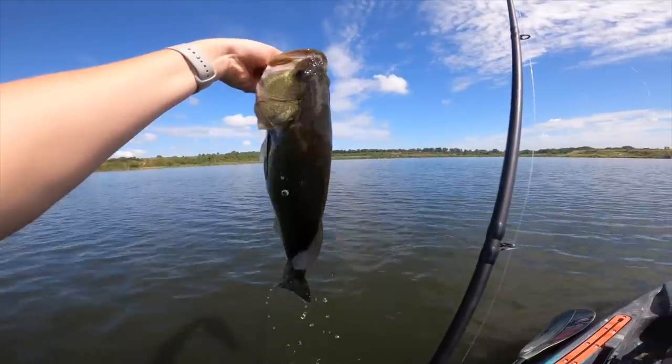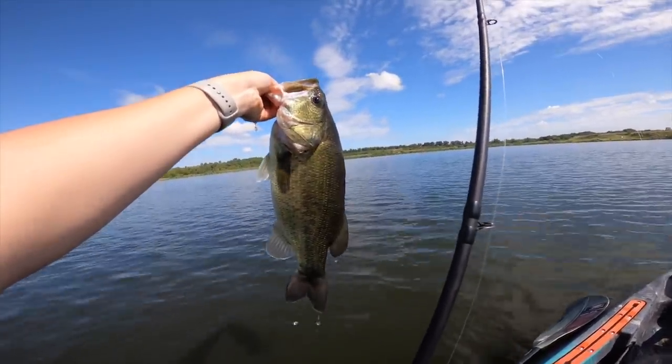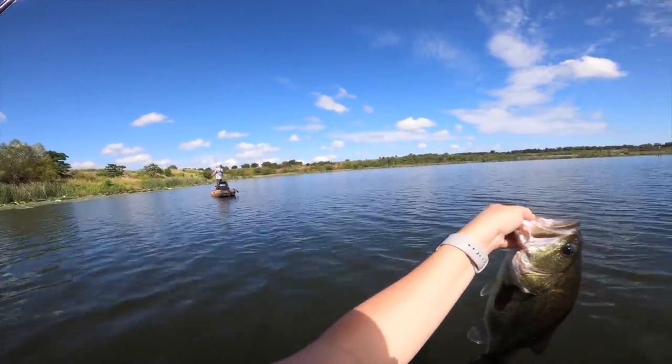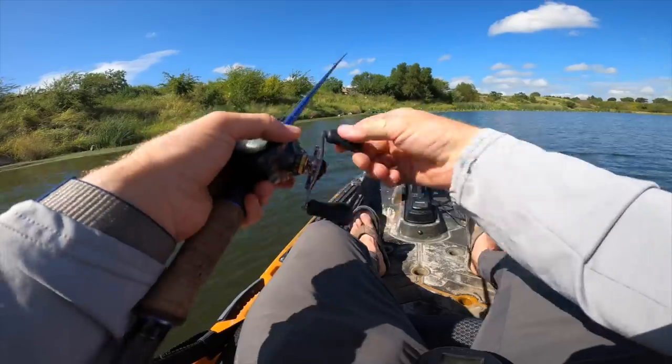All right, let's go ahead. One last look at this little football. We're gonna go ahead and get him back in the water. I think that's fish number three, four? Four or five for me. Back in the game.